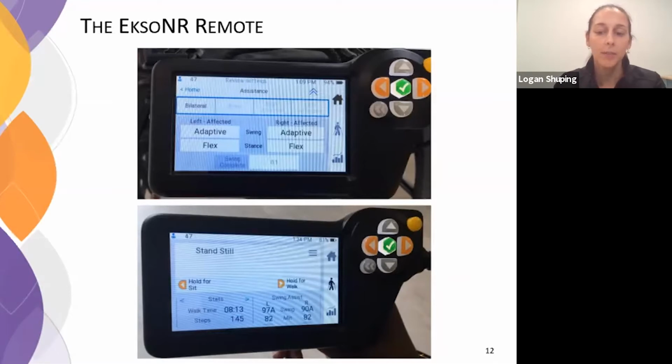So here you can see two different displays on the remote. The top display shows where you can change the assistance level and mode. And the bottom screen shows the exo in standstill mode. So a patient is standing in the device and has just walked for 8 minutes and 13 seconds. You can see the options to either sit or walk, as well as the real-time feedback numbers in the bottom right. These numbers tell us how much the exo is assisting compared to the patient's effort. And all of this feedback helps guide decision-making for adjusting settings during the session.